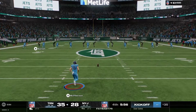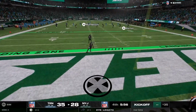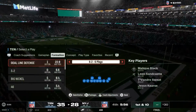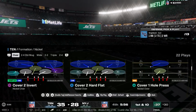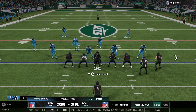Here's McPherson on to handle the kickoff. And the kickoff is into and then out of the end zone. Touchback. This drive starting from the 30. They're out and set. 1st and 10.